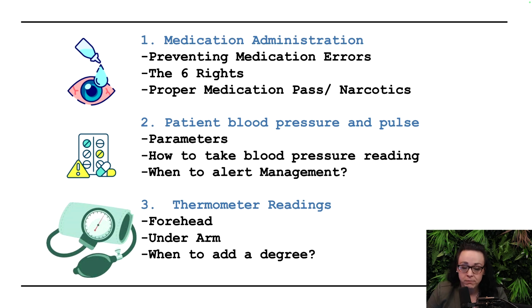Thermometer readings. There are different ones, so they're going to go over when to add a degree, and also the different types of readings and thermometers that are out there.